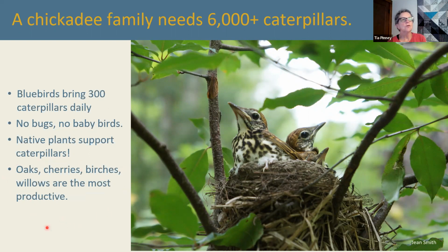These are the groups: oaks in particular, the cherries, like black cherries or pin cherries. There are several different kinds of cherries and lots of different kinds of birches and willows. These are woody trees and shrubs that support a lot of caterpillar diversity. Although I would throw dogwoods in there too. I didn't put it in, but there you go.